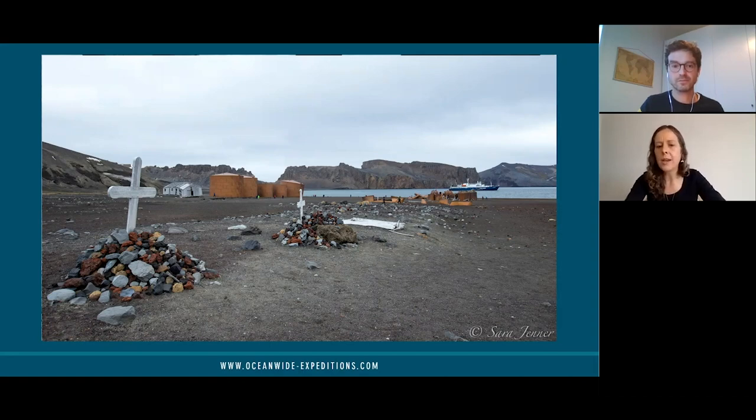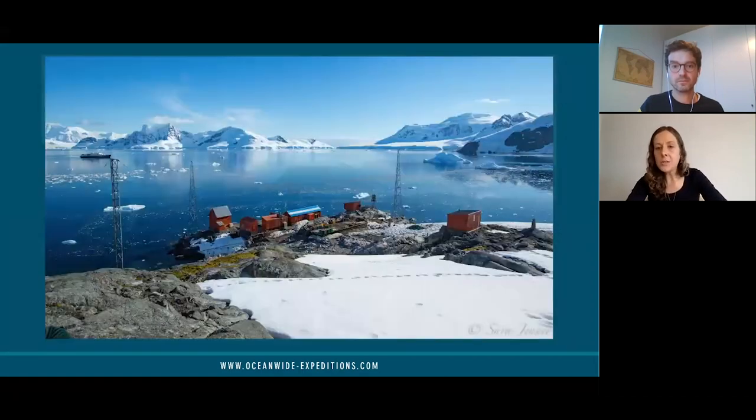So another great insight. We will also take you, if we can, to an active scientific station. This is Base Brown, an Argentinian station, one of our favourites. It also provides a great leg stretch. You can see we're looking down over Paradise Harbour. So a nice place for a good walk, but a great place to speak to personnel. Also a chance to see what it's like living in Antarctica these days and doing science here.